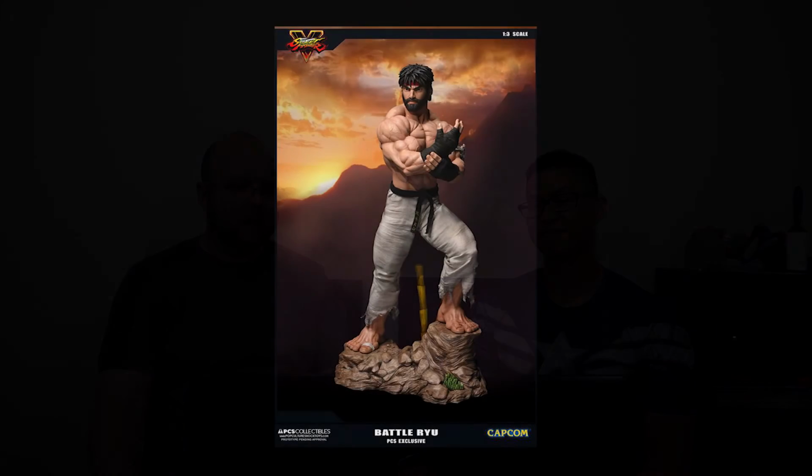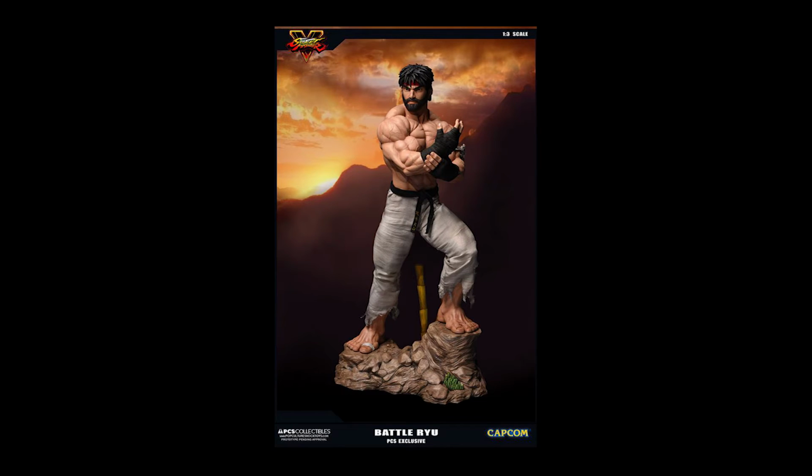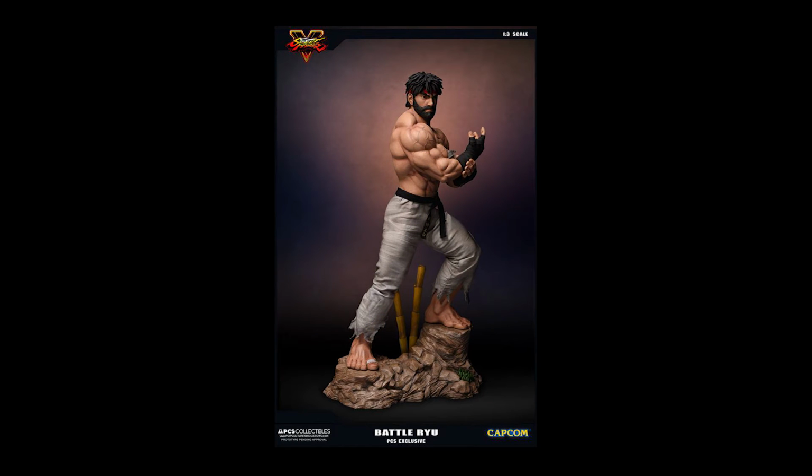Maybe that's a little weird and a little kooky, but it's true. Yeah, I really like this Ryu statue. So now we're gonna take a look at this. This is the one I'm gonna try to get my hands on. The bearded Ryu. Can you tell from the pictures? They did put some battle scars on him.